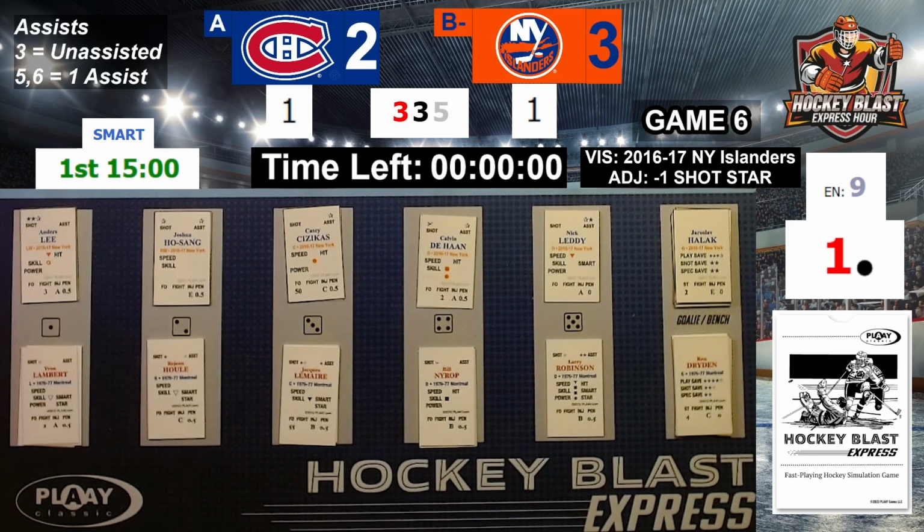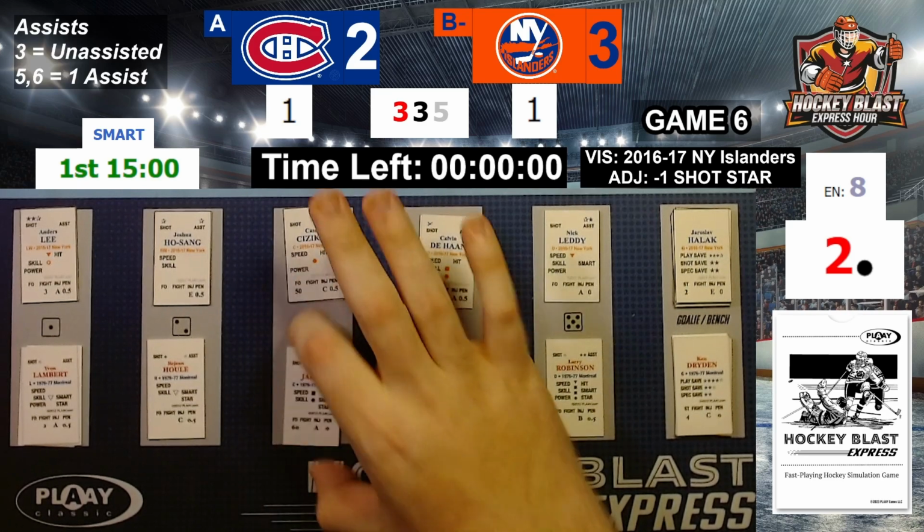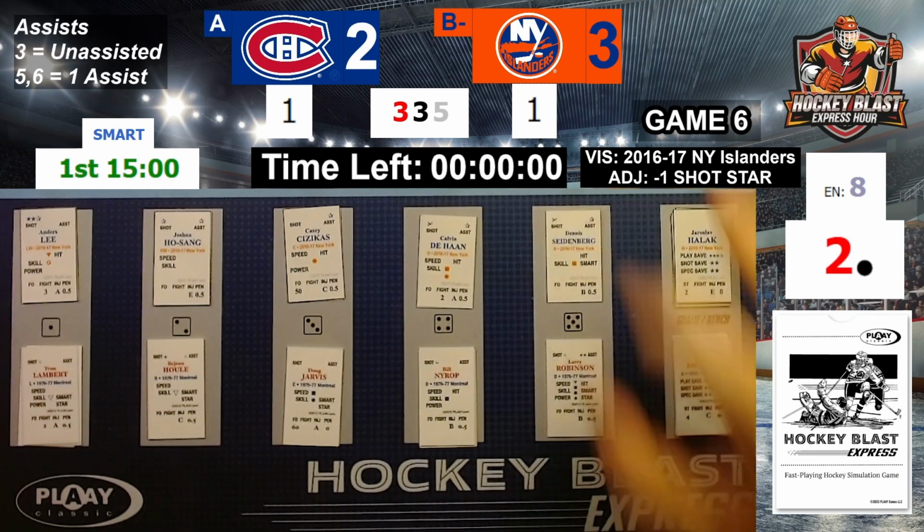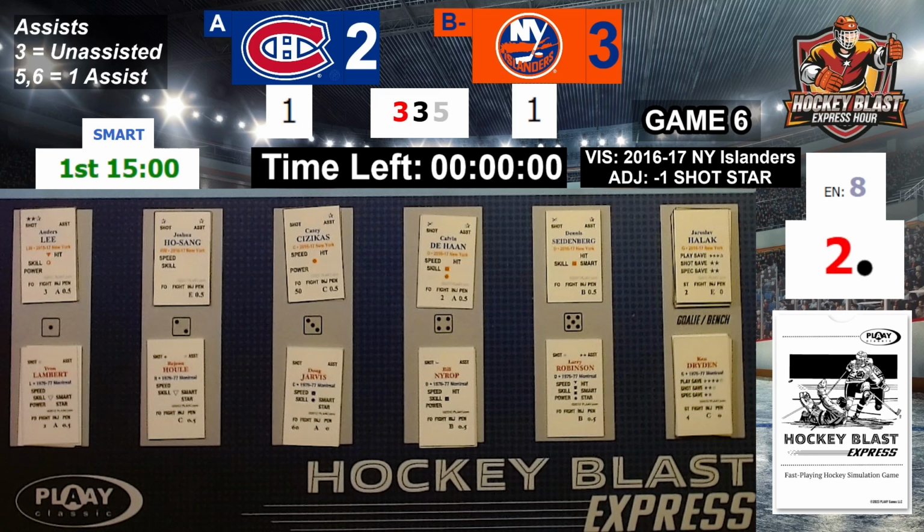Penalty check between Lemaire and Leddy. It looks like Jacques Lemaire is going to go to the box. Nick Leddy is going to skate on into Ken Dryden, hopefully not to do the Michigan here. A 4 or 5 with a dot will do so. He will save the goal. He will stop Nick Leddy's attempt to win the game, I should say, for the Islanders, and they keep this game knotted up at 1 apiece.